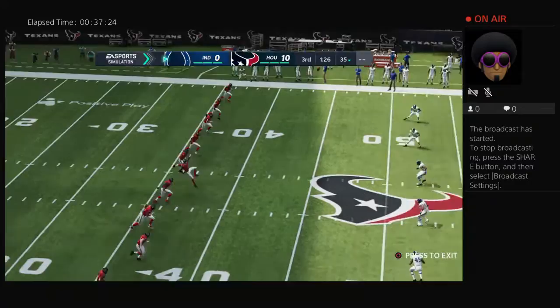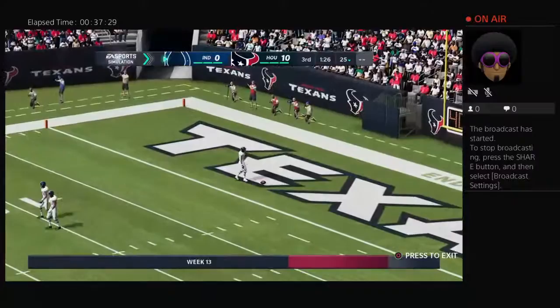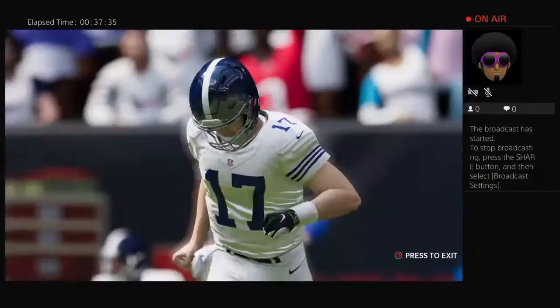So you console yourself on defense by saying you did your job, right? If they go 13 plays, you only give up a field goal. You did a nice job there. But here's the other part. 13 plays, you don't force any mistakes. You don't take the ball away. Maybe that's the way they should look at it.